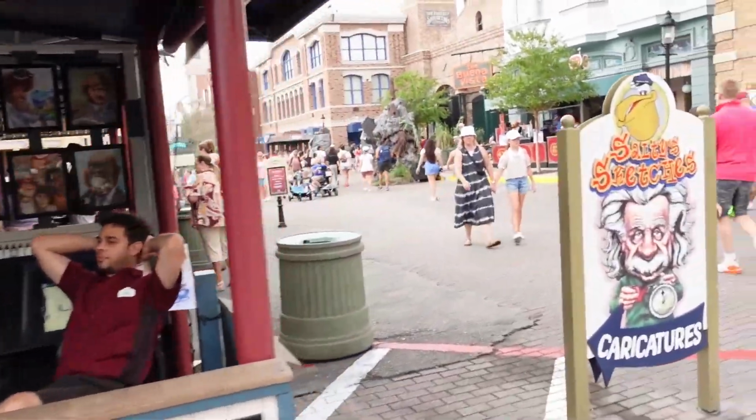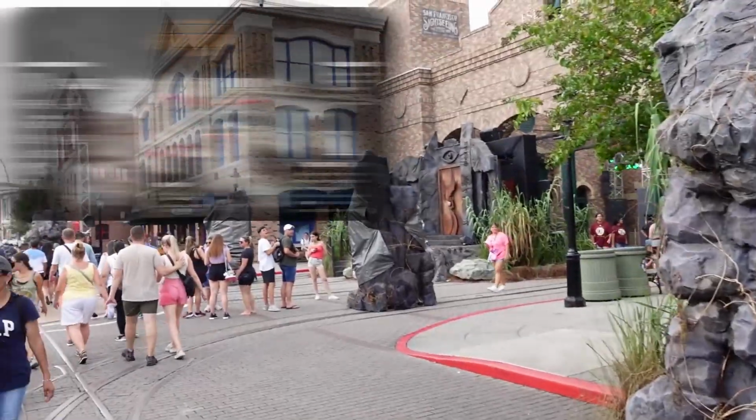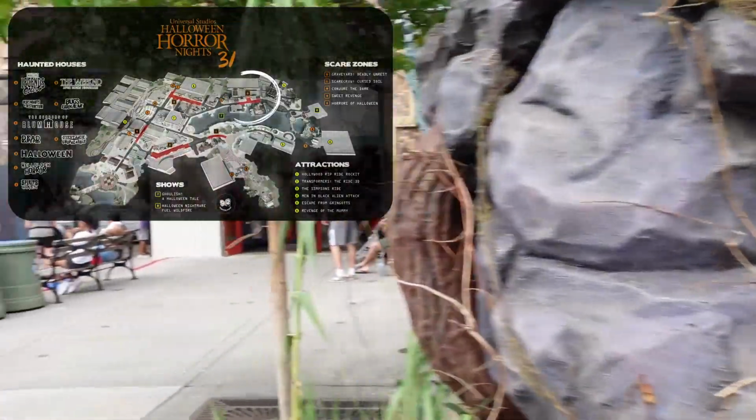But now we know. Now we made it to the Conjure the Dark Scare Zone. Wow, it has really been built up since the last time we did an update. Wow, look at this. There's like a cave here.